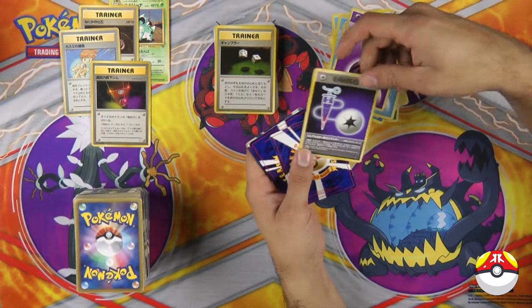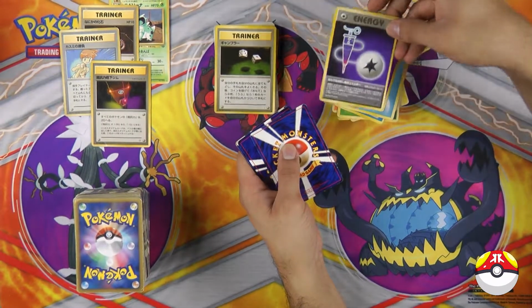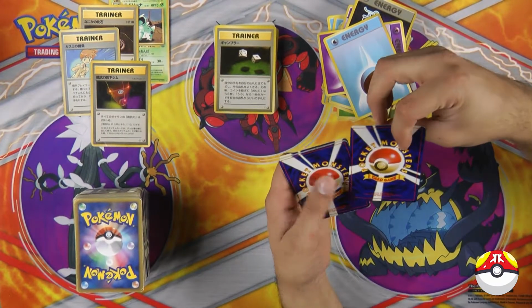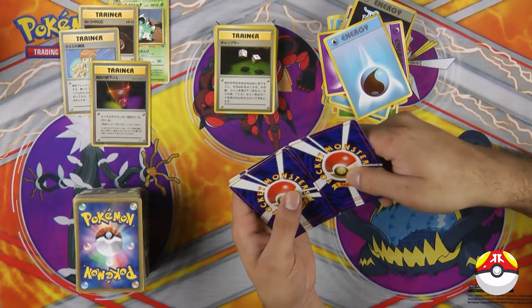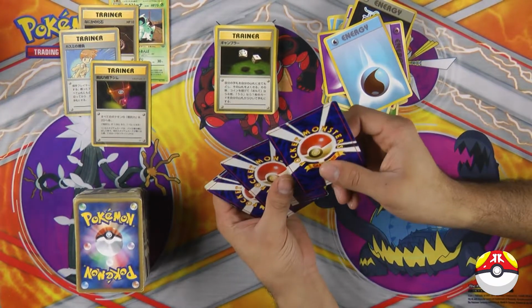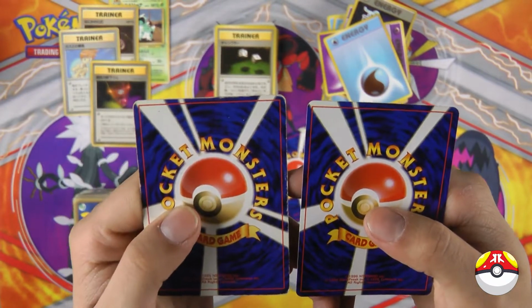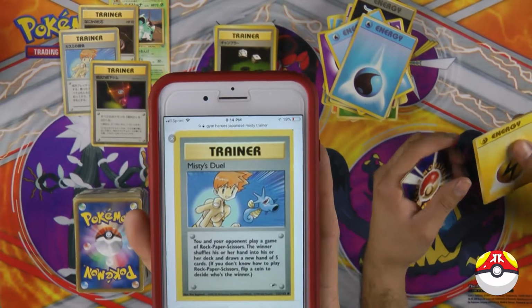Energy. Another Team Rocket energy card. Oops. Energy. This is newer. Or is it fake? Or this? I think this one was kept well. Look at this one. Oh, wow. Yeah, that's like mint. 1996. Yeah. Oh, I found the card. Oh, so what is it? Misty's Duel. Misty's Duel.